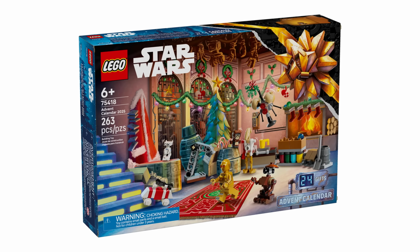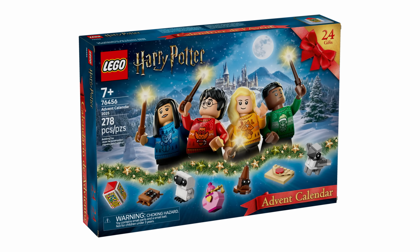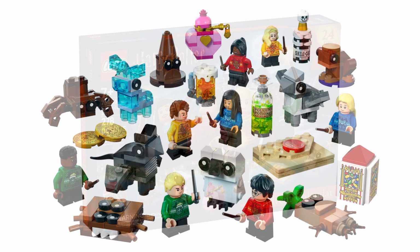The Star Wars one, it disappoints me. The Harry Potter one, it's cute and all, but I just don't really care for the builds that are included in it.